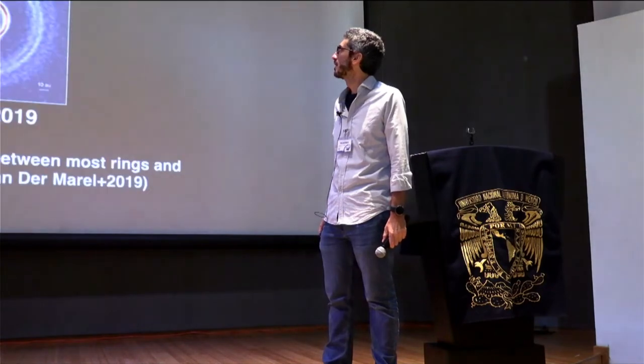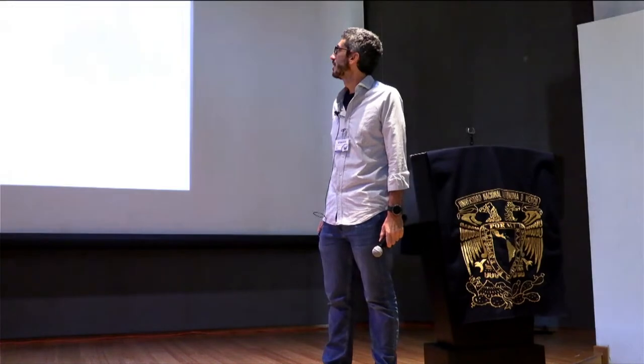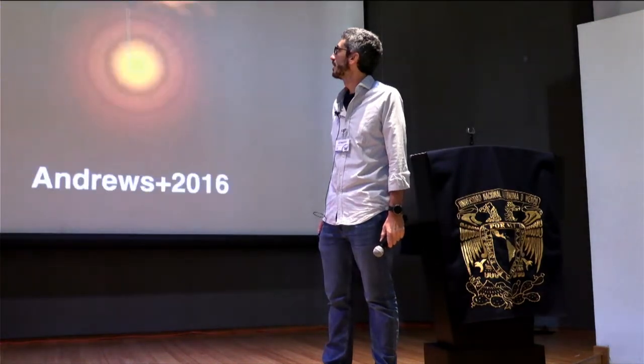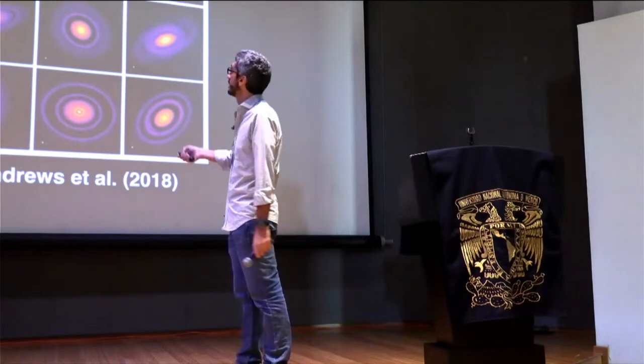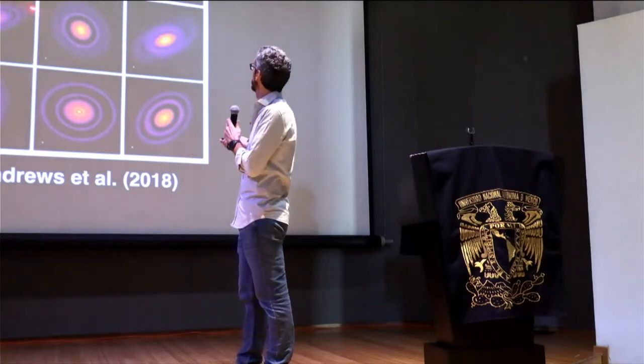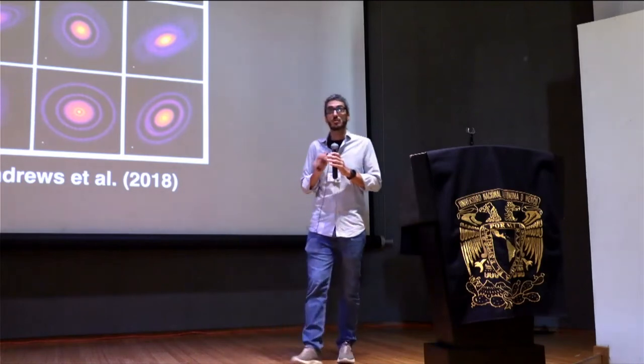Which one? No, you have like a family portrait of that one, I think. But you look at the third one on the top. Yeah, there are the spiral arms here. Yeah. So you expect the spiral arms, actually.